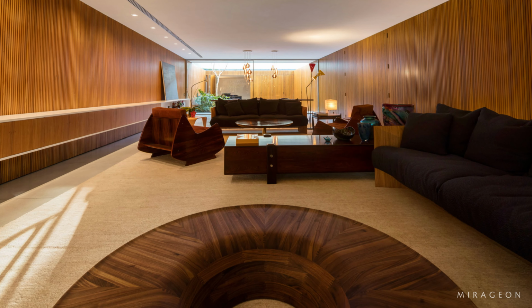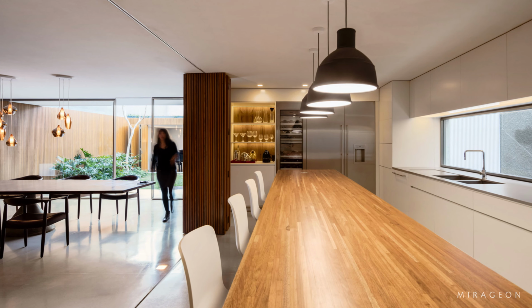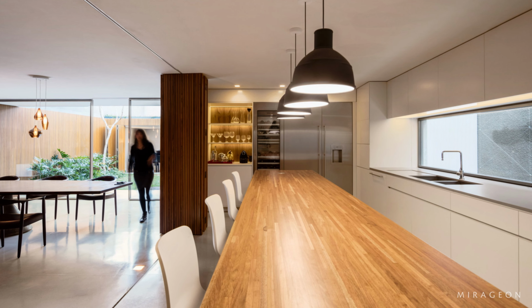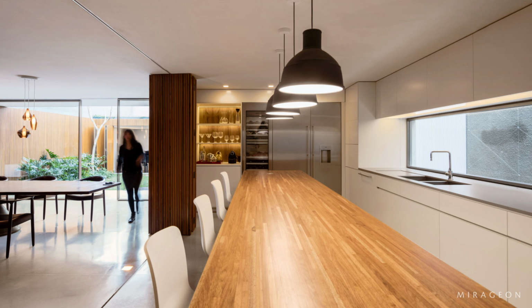The right side accommodates service areas and the kitchen, cleverly concealed behind sliding doors with wooden slats that, when necessary, open up to configure a unified space.